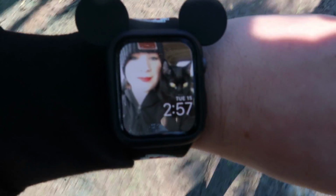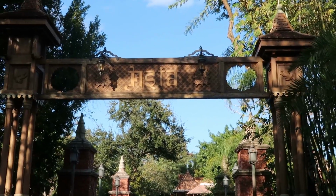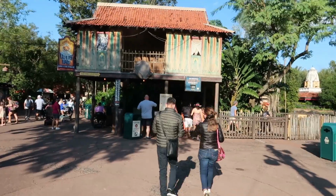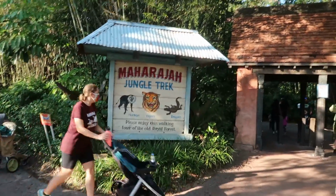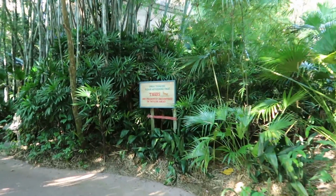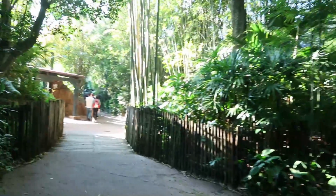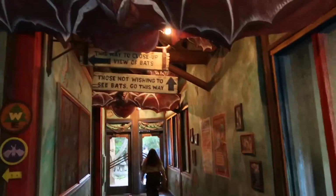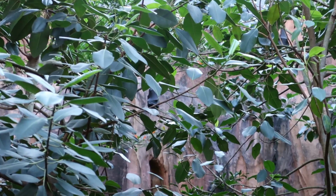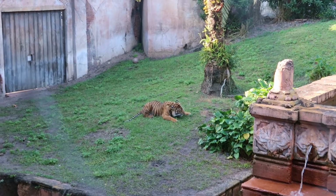Once 3 o'clock, let's go to Asia. This way. I'm not in the mood for a water ride where I get drenched. So I think I'll do this instead. Tigers. Oh my. This is basically a walking safari with lots of different animal exhibits. Here's the tiger.